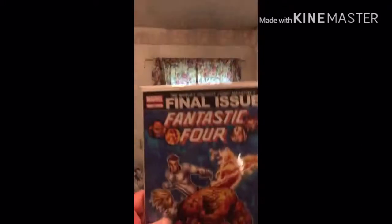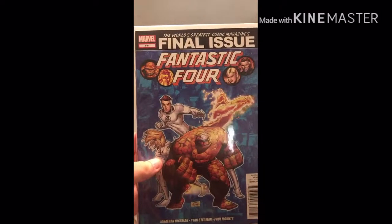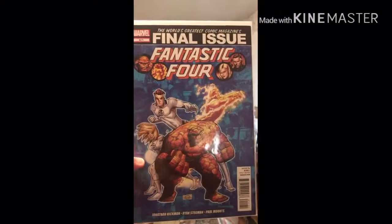And then finally, I got Fantastic Four, the final issue, 611. So that's pretty cool. I definitely wanted to pick it up because I'm a Fantastic Four fan. Having the last one I thought was pretty awesome.